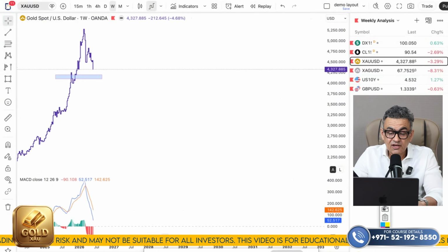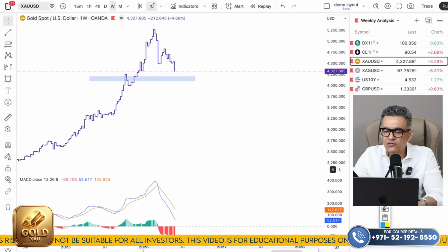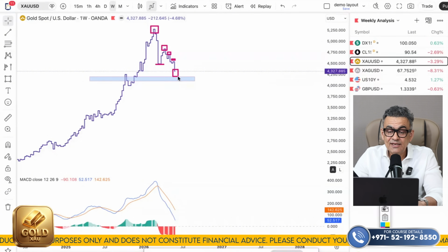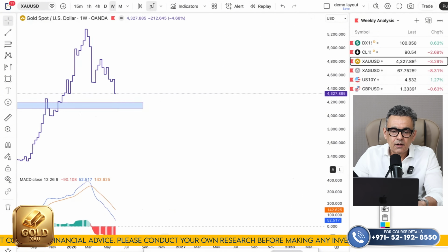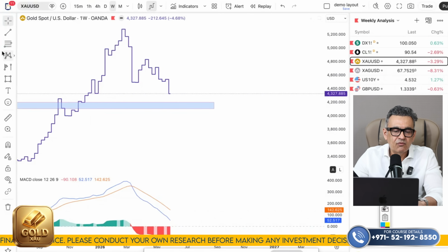So it is printing the sequence of lower highs here. It has formed a high followed by a lower high, and the next lower high. And now this low is taken out and it is going to print the new lower low here. So I'll be using fib retracement inversely here on the bounce which occurred in between.